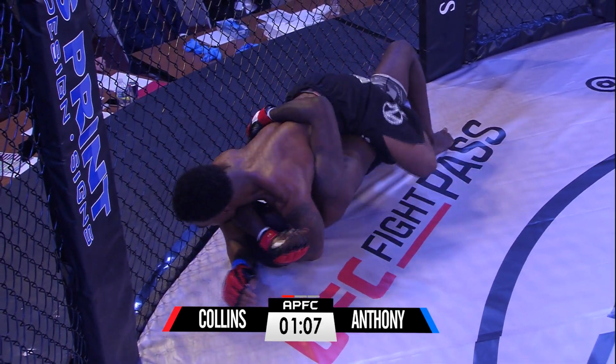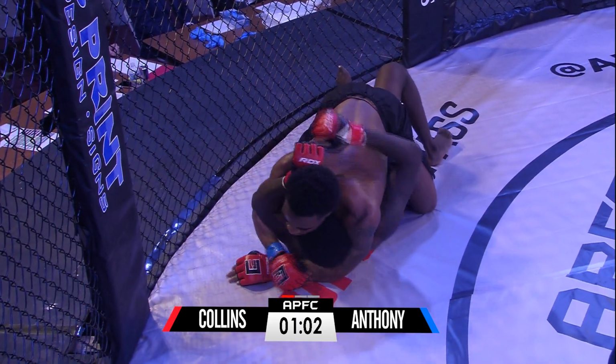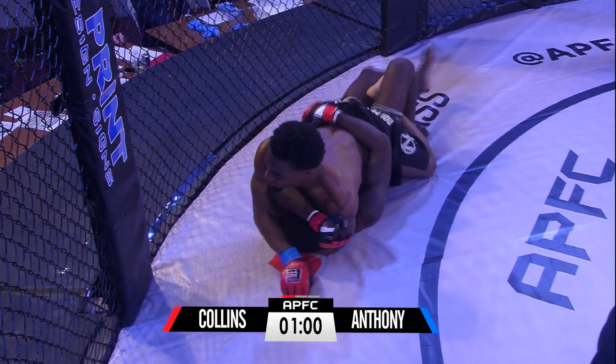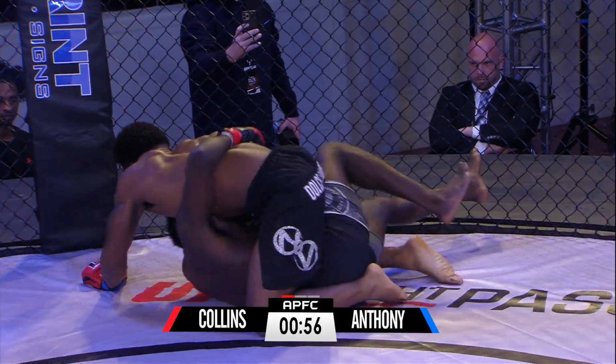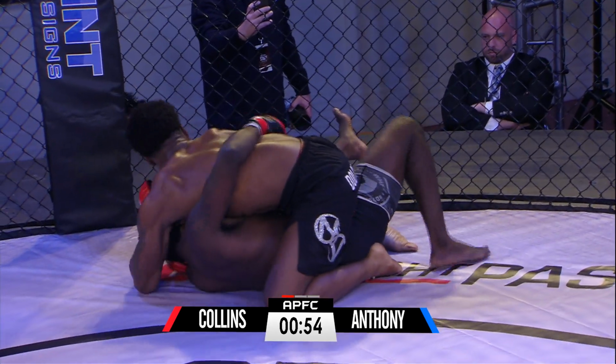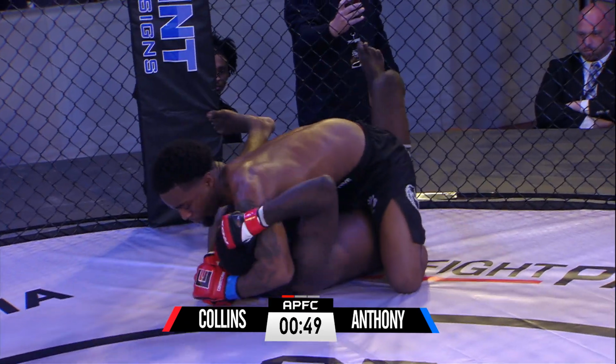Collins taking his time, getting his breathing in. Always comes in fantastic shape. The guy has got a gas tank that does not stop. Good job here by Collins settling into the position and not rushing. Just making sure he has good hip position and maybe looking to lock up a hand to see if he can maybe throw some strikes in.